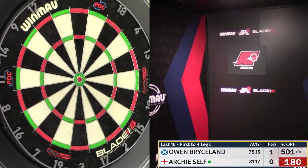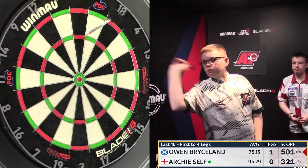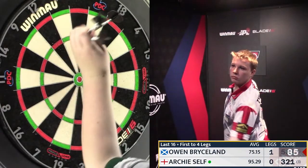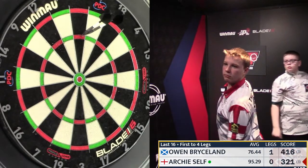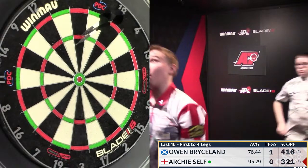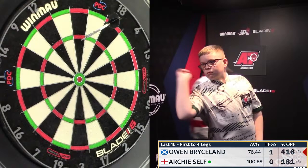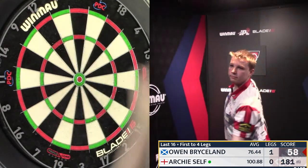A 180 to get us underway on the second leg and his first with the advantage of throw in this match. The 9 darter is on. Will we see one today or over the weekend? We might hear Archie Self is on the 9 darter. A very good attempt. The commentator's curse eventually kicked in. And he's on 181 after 6.